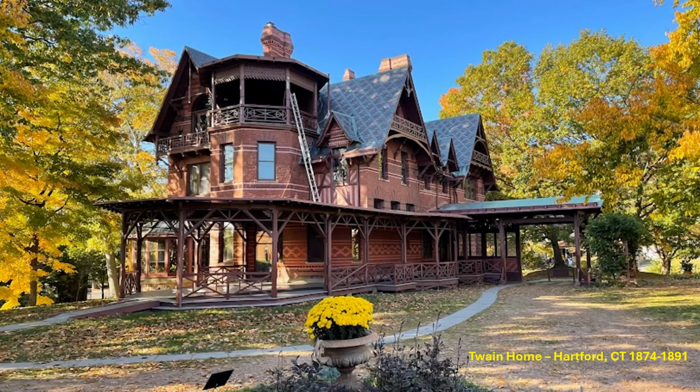Far away from Hannibal, this is in Hartford, Connecticut. This is the house that Mark Twain had built before he had written his famous novels. He'd done some writing, but most of the money for this house came from his wife. His wife was the daughter of a man who made a lot of money in the coal business in New York State and Pennsylvania. Beautiful house, far away from Hannibal, Missouri.